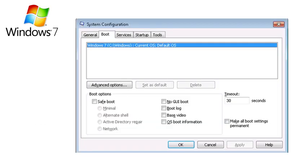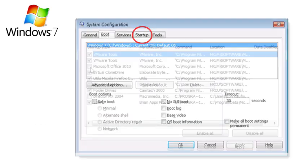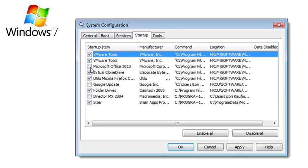Once the System Configuration window opens, select the Startup tab and uncheck all the boxes next to the programs you wish to prevent starting up with Windows. Do this for as many applications as you see fit, and think logically. Do you really need Skype or Spotify to start every time you boot your computer?